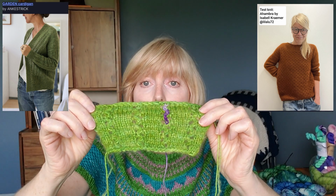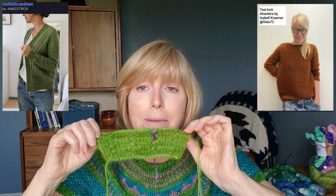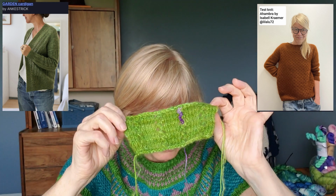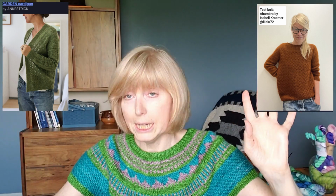But I believe I did get gauge for the garden cardigan in this. I just have not had time to cast it on yet. So that's why that is like that.